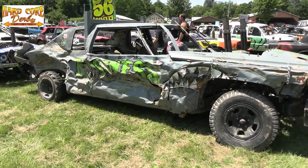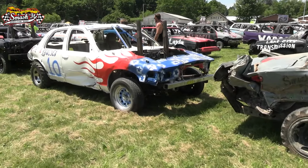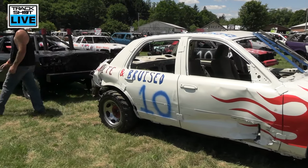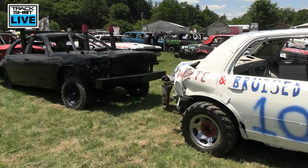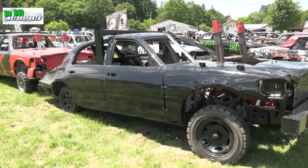Now we got the economy V8. So these are the V8s that definitely have a little more done to them. I would say back home this would be more like a semi-stock. So you can definitely do a little bit of modifications.